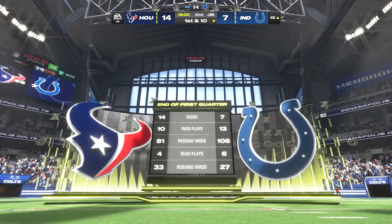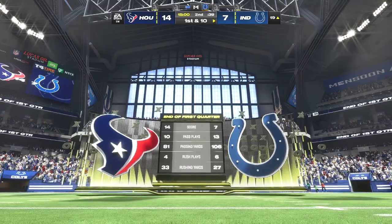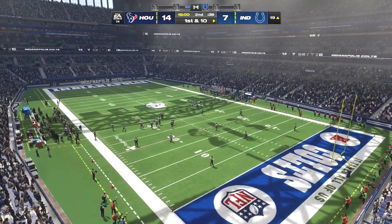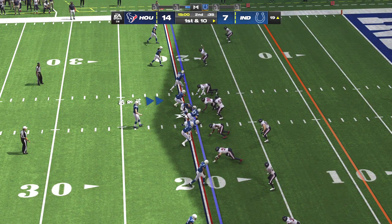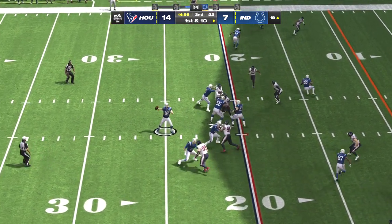Through one quarter, 14-7 our score. 2nd quarter now from Indianapolis with the homestanding Colts in possession. So here's a 1st and 10 now down inside the 20 as they've got it as we resume action.